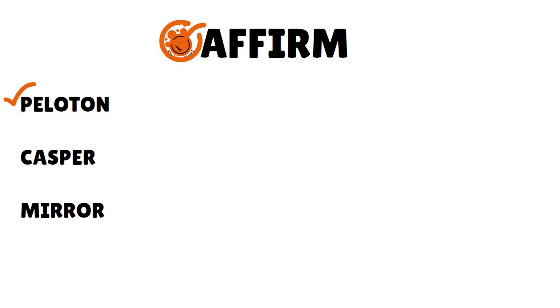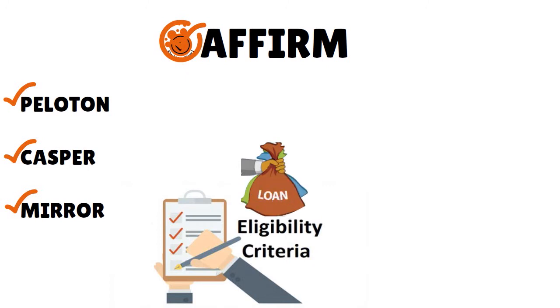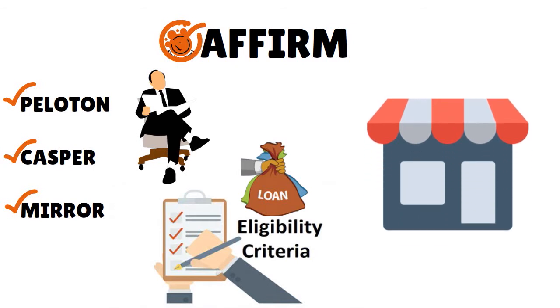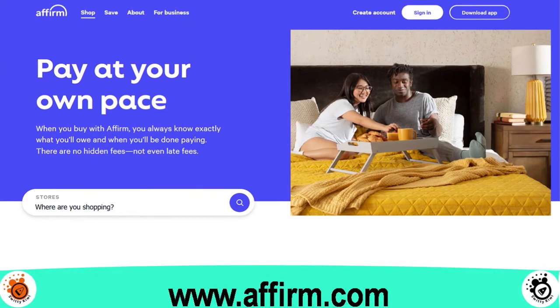And Affirm, for example, works with trendy wellness retailers like Peloton, Casper, and Miro, and they negotiate their loan eligibility criteria and interest rates with each individual retailer, meaning your repayment term options and interest rate can change based on where you shop. So while some of Affirm's partner stores charge zero interest, others can charge up to 30%, and Affirm never charges late fees. And you can go to Affirm's website to learn more.